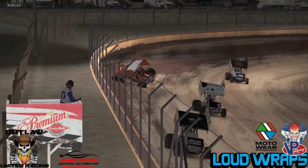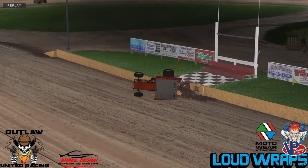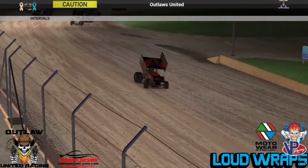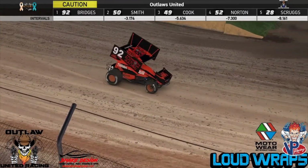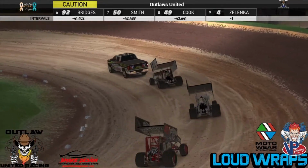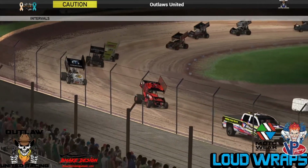Oh, it looked like he just got loose, tried to correct it, and ended up going into the wall. Single car incident, fortunately, but that is going to mean he will have to be towed. He finished on his side, so he will have to be towed, and he'll end up a lap or 2 behind because of that. Wayne Bridges continues to lead.